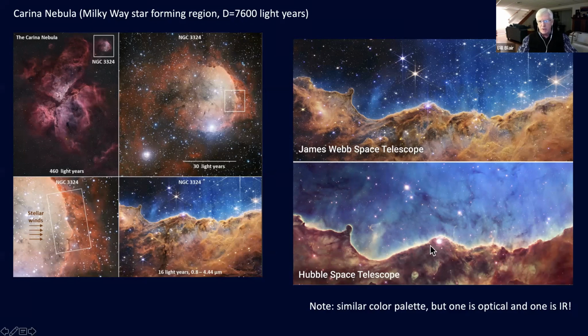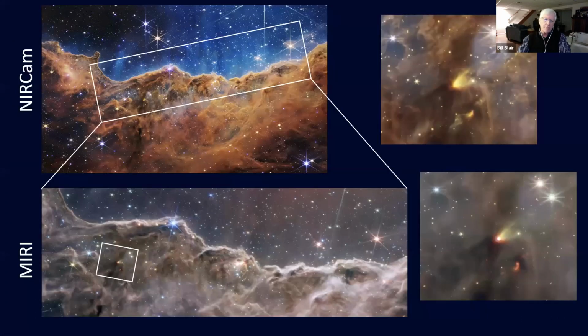Here's the Hubble picture of the same region, and here's the Webb picture of that same region. And even though, again, the colors look kind of similar, that was done by the people putting the pictures together. These are optical wavelengths, and this is infrared light wavelengths. And again, look at the detail that you see in the Webb picture. And also you get a sense that you're seeing through some of the dust here a little bit. There are more stars in here that you can't see coming through in the Hubble picture. But you see comparable quality data from those two telescopes, complementary data from optical and infrared.